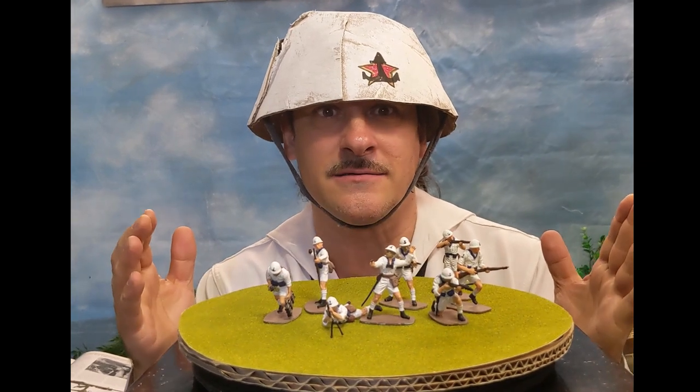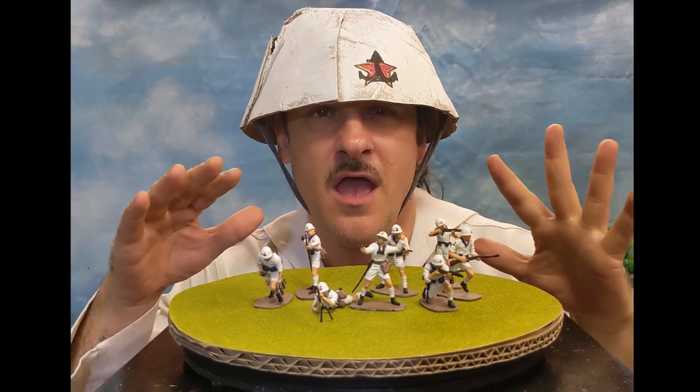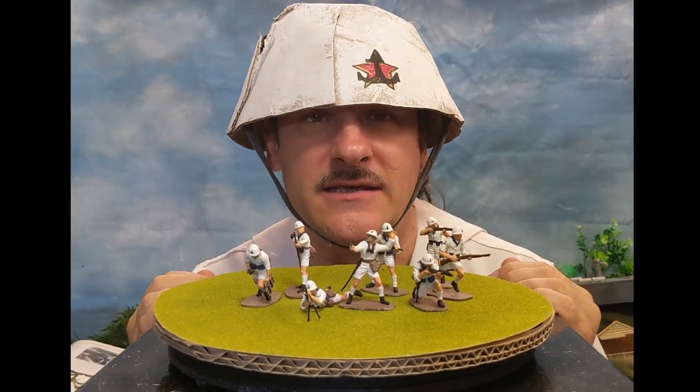So there you have it. There is my full complement of Japanese naval assault troops. They just look so damn exotic and cool. Someone's got to make something like this.